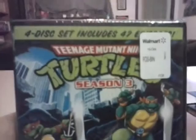At the $5 bin today, I am real happy on this pickup. They had Season 3, the complete season, 4-disc set, including 47 episodes of the Teenage Mutant Ninja Turtles classic cartoon produced by Fred Wolf Films. This is actually a Lionsgate release. And yes, down here it says for the release, 1990, 91, and 92 Fred Wolf Films.